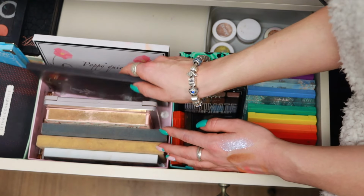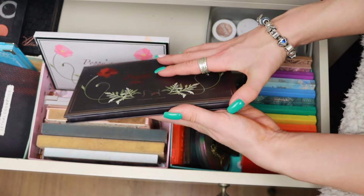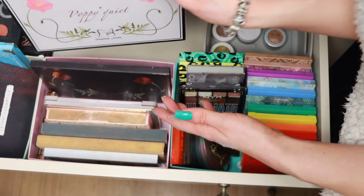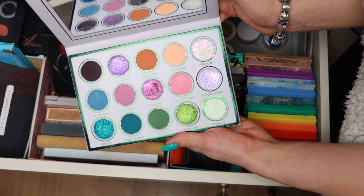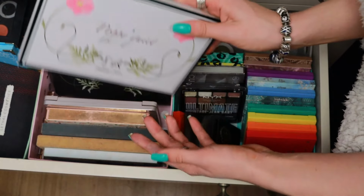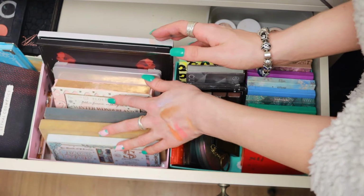I was going to take one of these. Oh my goodness me. If you have not seen my review on these palettes, bitch. Oh, they are so, so pretty. Like, that is spring. I might. Nope. I have a vision. I'm going to stick to it.